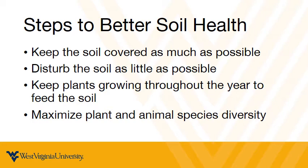And maintaining plant and animal species diversity, this helps to keep diseases and insects down. If you have a wide host of plants, this is not only a good agricultural practice because if a disease comes through and wipes out all of one crop, all of your income is not solely based on that one particular crop. You have other crops to then rely on for that year's revenue.